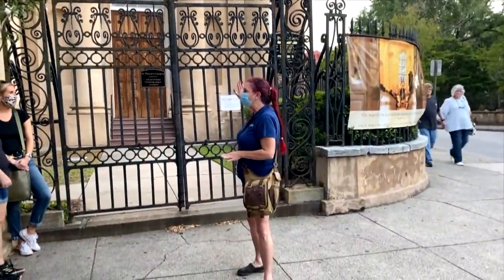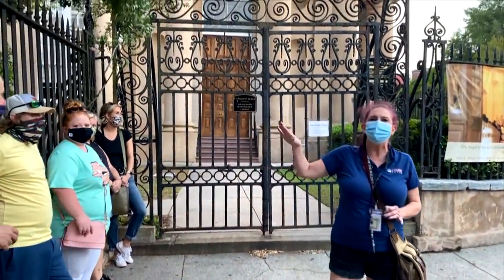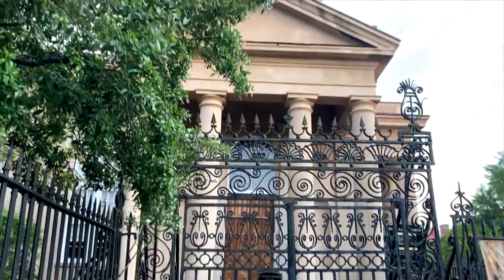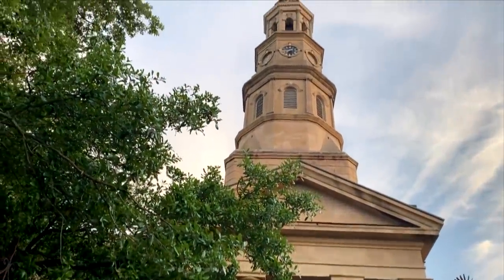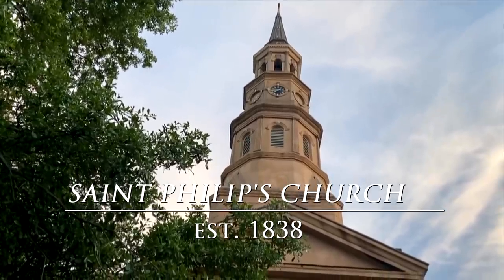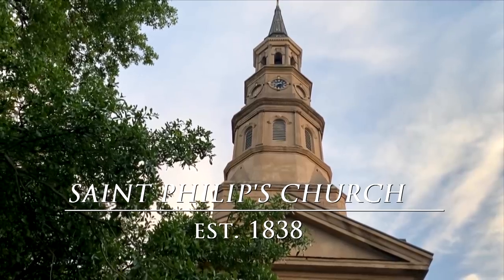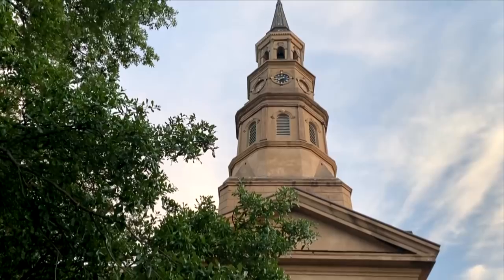This is St. Philip's Episcopal Church. This church building has been standing since 1838. It is home to the oldest Anglican congregation south of Virginia. That congregation settled here. This is why Charleston is known as the City of Bells.